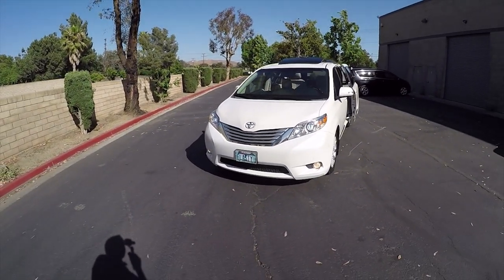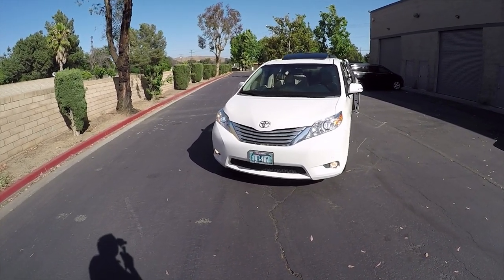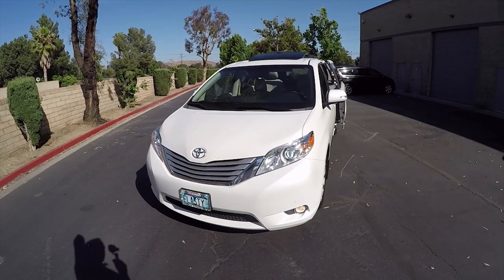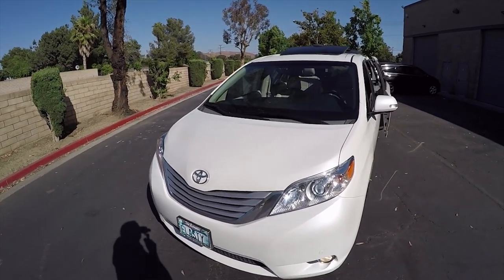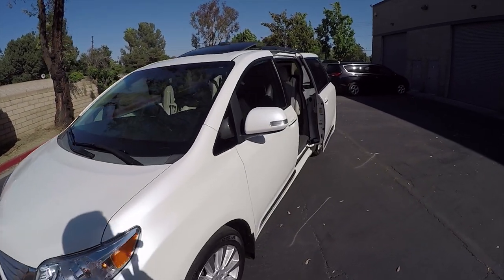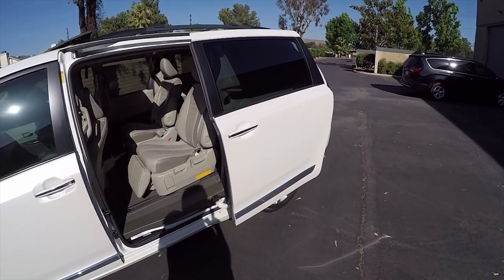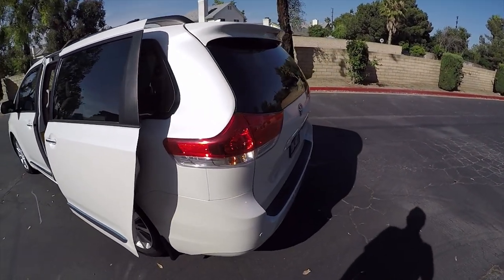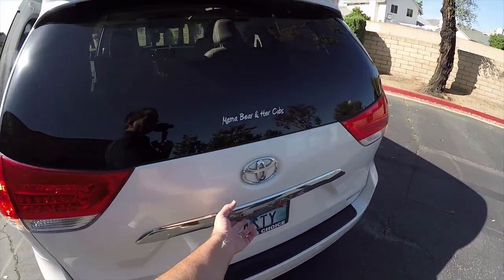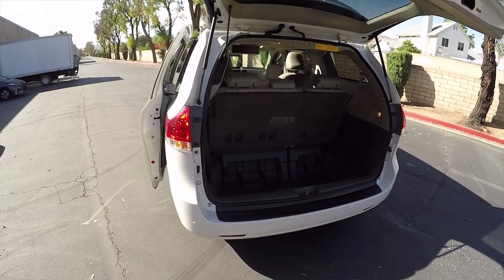So it was pretty pricey at my price. If you would have paid retail, it would have probably cost you $38,000 if you would have bought it at the Toyota dealer when I got it with 20,000 miles. These are not cheap. Not the cheapest minivan you can buy, but it's definitely one of the nicest minivans you can buy. It's got the most options of any minivan you can buy. So if that's what you're looking for, this is the one you want.